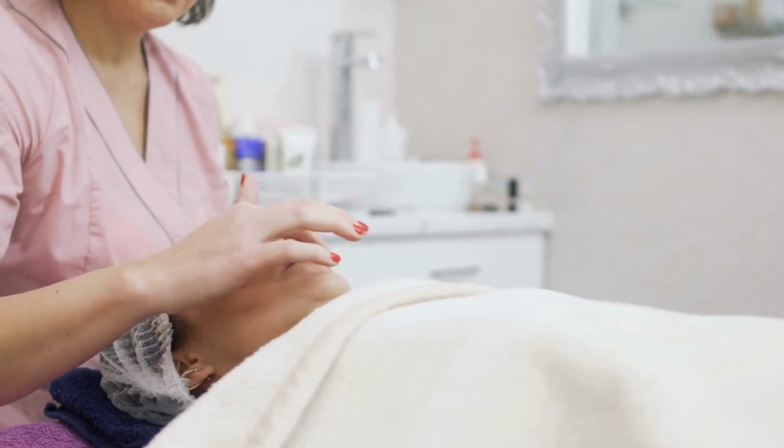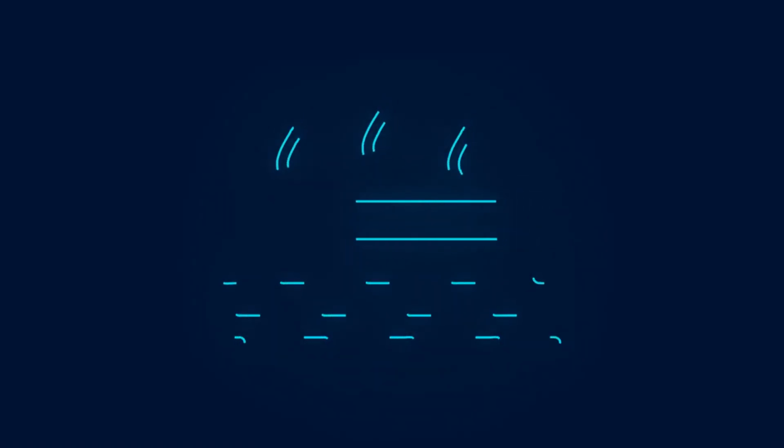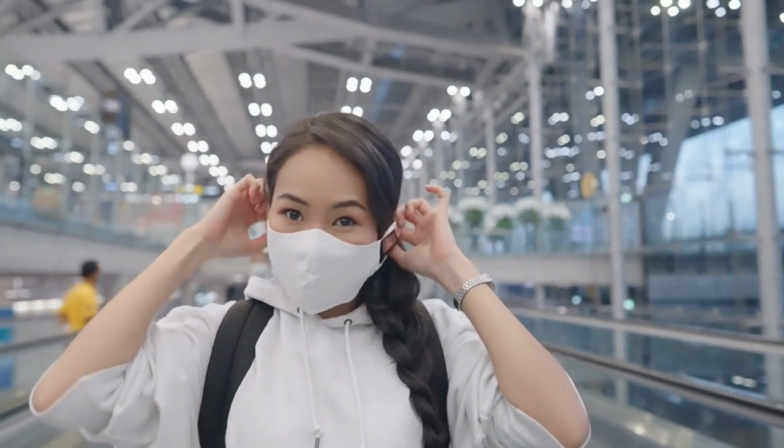Another must-have in your comfort kit is moisturizer and lip balm. The air in airplanes is notoriously dry, so keeping your skin hydrated is essential. Small, TSA-approved containers of lotion, face mist, and lip balm can go a long way in making you feel comfortable.